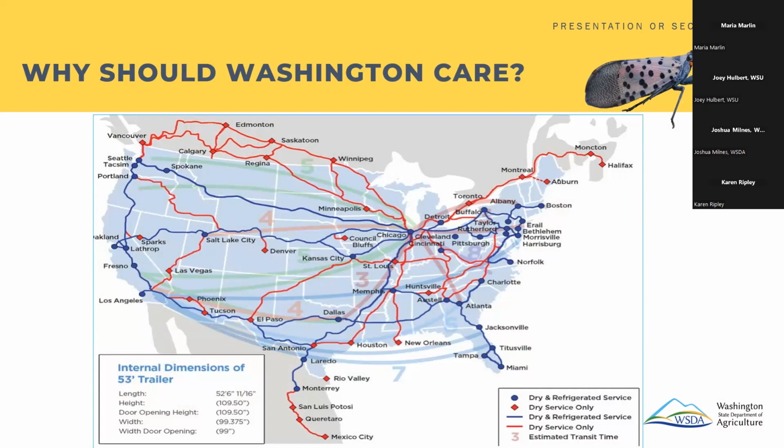Here's my little animation showing just how easy it would be to come on a railroad. Whoop! So now we have lanternfly in our state. So this is one of the many examples, and I think one of the most likely examples how it will be introduced. It just takes a couple of egg masses to cause chaos.